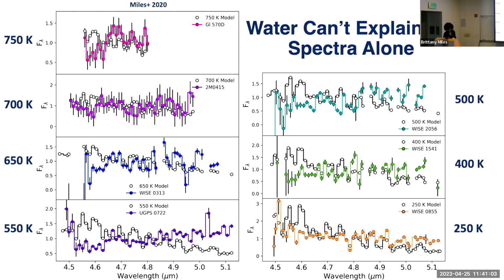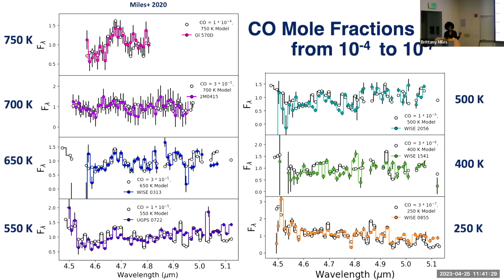Oh, my bad. This is just a plot showing that the equilibrium models don't match the data. I think the worst example is this one where it's crisscrossed with the equilibrium model, and most of them have excess flux at equilibrium compared to the actual data. In all cases, even WISE 55, where we previously just attributed to water. So for each brown dwarf, we just changed the carbon monoxide abundance until it matched the spectra.